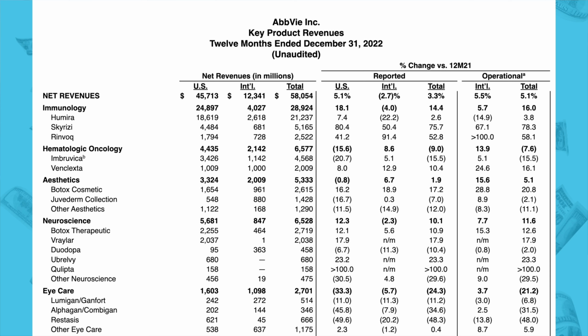Immunology on the year generated revenues of $28.9 billion. This made up roughly 50% of the company's revenues. The segment was up 14.4% on the year and up 16% when you take out foreign currency. Humira on the year accounted for $21.2 billion of sales, which was 36.5% of total sales. Sales growth on the year was just 2.6%, which we expect given the continued decline in international sales, which were down 22% on the year.